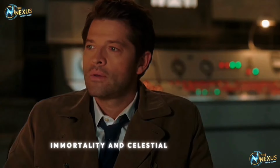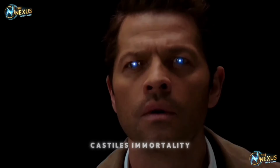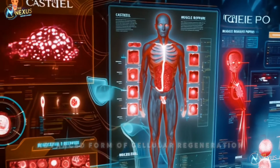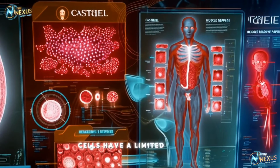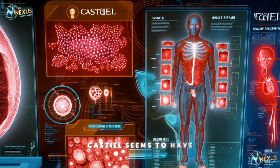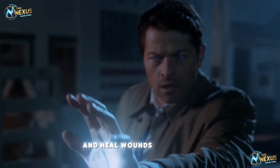Immortality and celestial regeneration. Castiel's immortality can be explained as an extremely advanced form of cellular regeneration. In the human body, cells have a limited lifespan, eventually leading to aging and death. However, Castiel seems to have total control over this process, able to regenerate his cells and heal wounds in seconds.